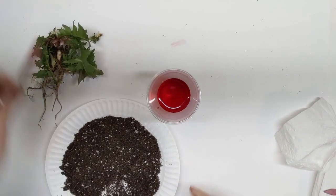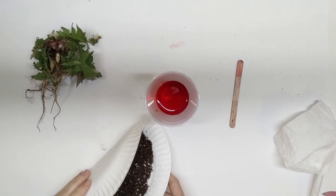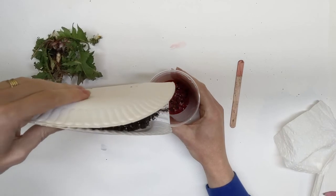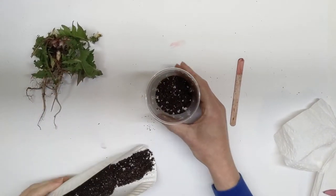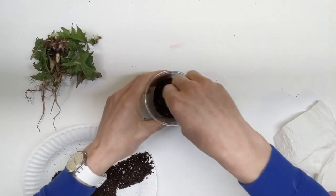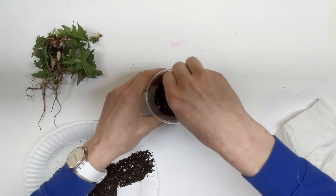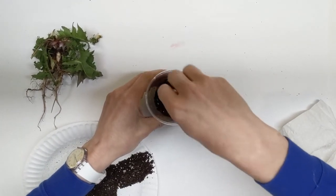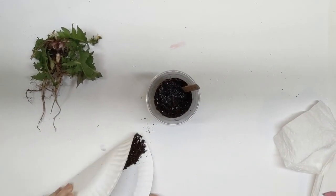Okay, scientists, now comes the fun part. We're going to make a little mud. So all you're going to do is put some of your soil into your cup of water. You don't necessarily need to put all of it in there. It really depends on how much soil you collected. And really stir it up. You don't want it too soupy. You kind of want it more like how you would water a plant.